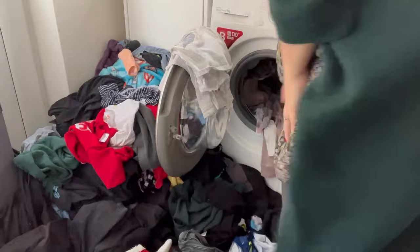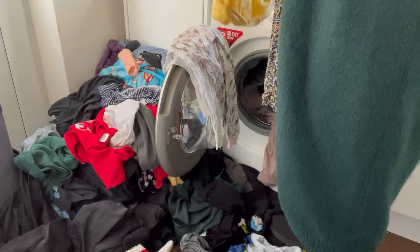It's just taken a long time to actually dry some of these clothes because we still have problems with our heating. Anyway, let's get into the motivation.